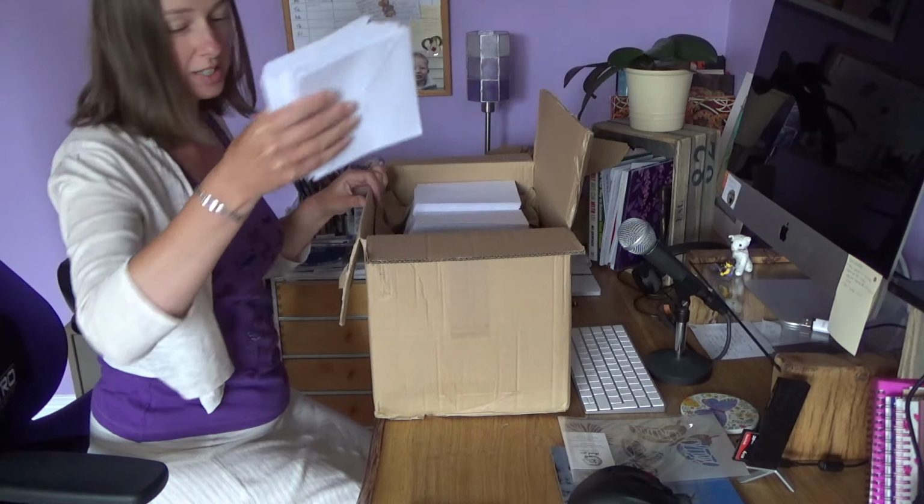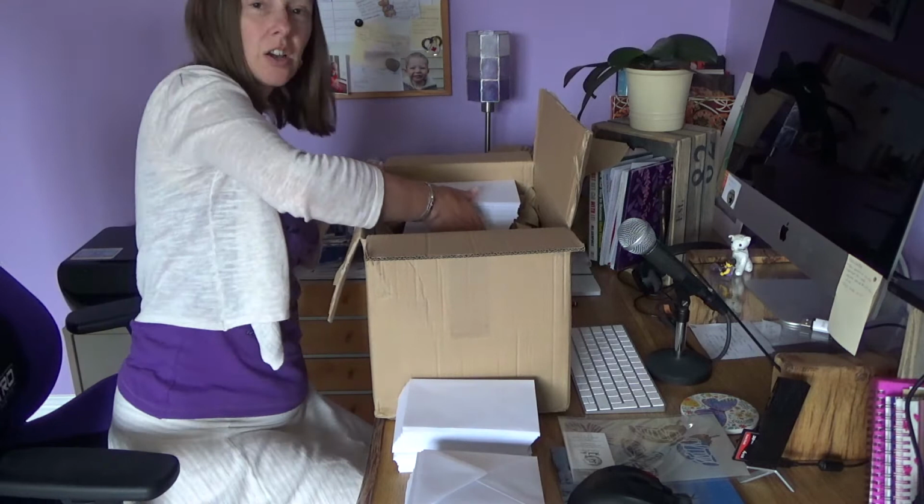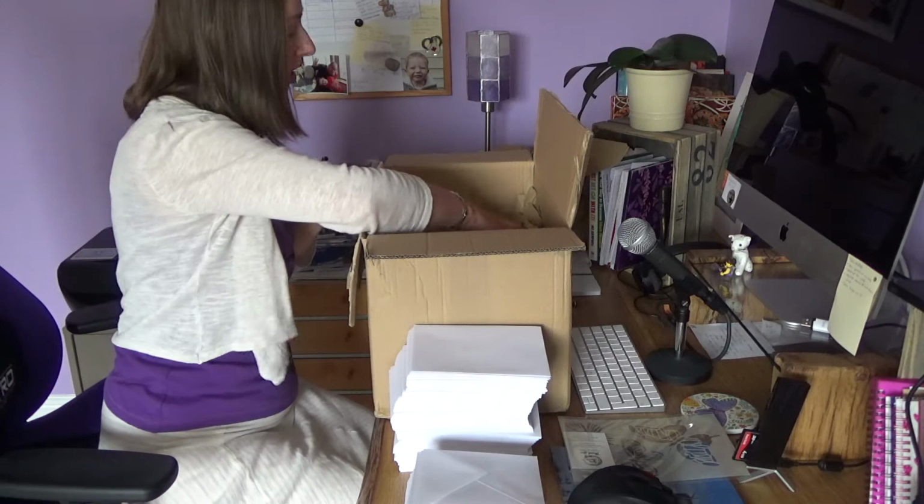A load of envelopes first. Oh, by the way, this morning I had my second COVID jab. My arm is feeling a little bit sore. It did the first time as well for a good 24 hours. I've just been a little bit sleepy.